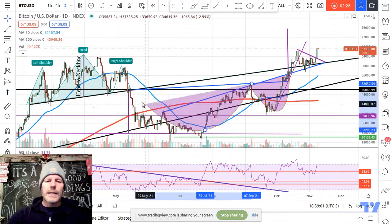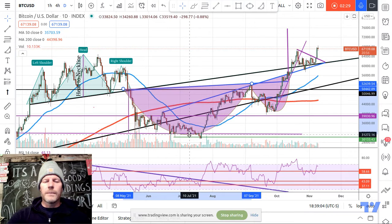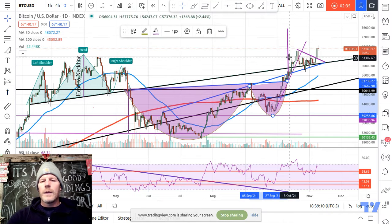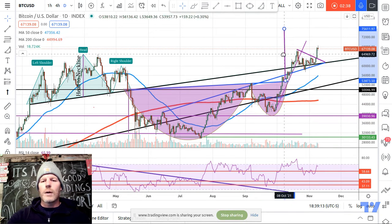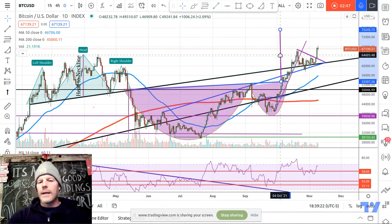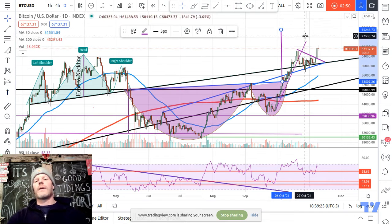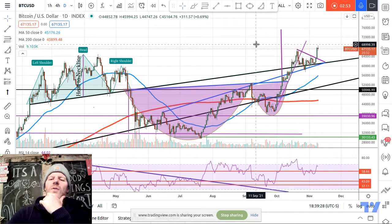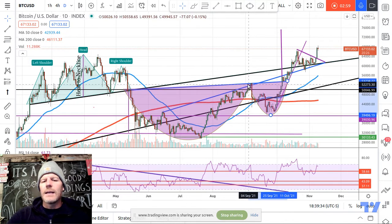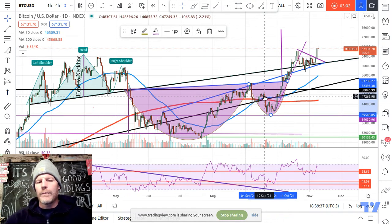The other way to look at it is here's another cup and handle pattern. And we move this handle down. Either way, and I think this is probably the better pattern, you get a measurement from the top of the cup to the bottom of the cup. You place that on the neckline where we break out, and it says we're going to 75,000. All right, well, that doesn't quite make sense to me because the way I'm seeing it on the Bitcoin dominance chart is if we break up our cup and handle pattern there, we should be going a lot higher than 75,000. Well, check this out.